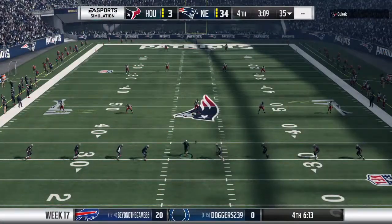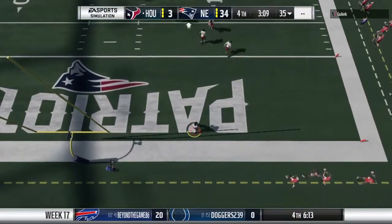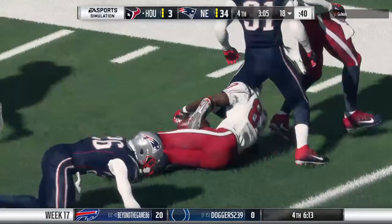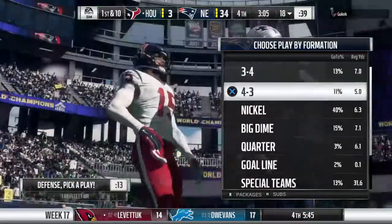Gostkowski now out to kick it away. This will be taken to the back of the end zone. And the decision to bring it out is going to cost him about 7 yards all told as he's taken down back shy of the 20.